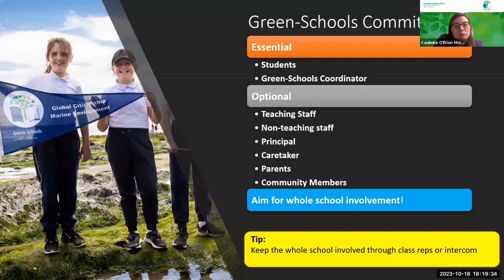So step 1 is setting up your Green Schools Committee. So this is going to be the students in charge of green schools within your school. So it'll be headed usually by yourself, the Green Schools Coordinator. And then it's great if you can have a representative from every class or year group within the school on the committee, just to make sure that as many sections of the school are involved as possible. You can also have additional members, like maybe the school caretaker, cleaning staff, other teachers, the principal, parents, anybody like that who'd like to be involved.